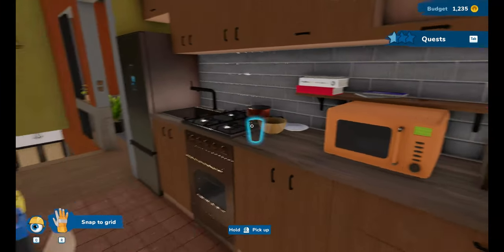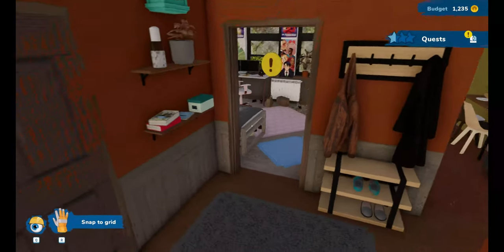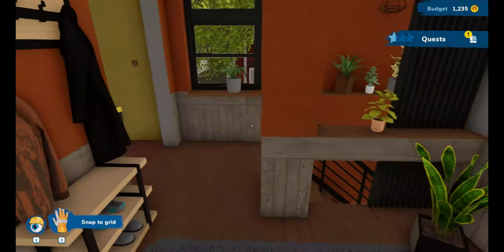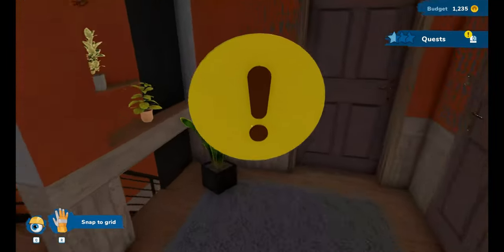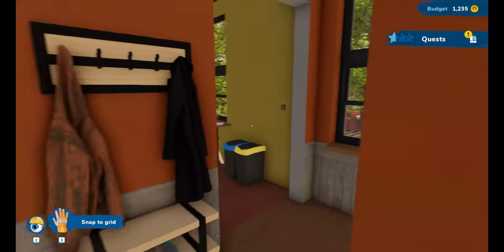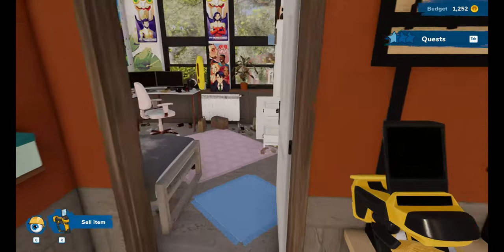Microwave. Nice orange microwave. Love that. Wait, there's still a task to do in here. What could it possibly be? Oh, I'm supposed to sell those ugly things. I see. Sell, sell, sell. Perfect.